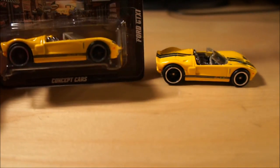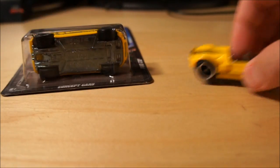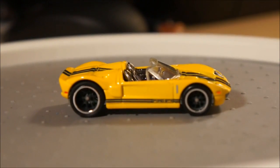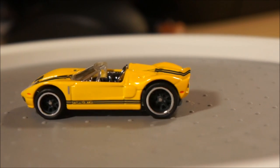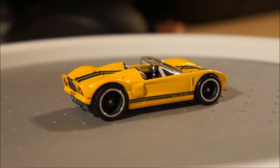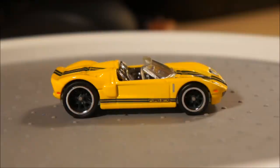is the Ford GTX-1. Concept cars. Alright, so that is basically Case A of the Boulevards.